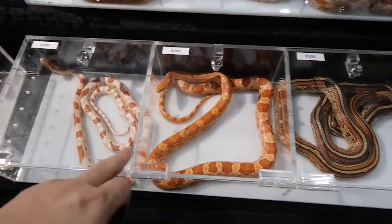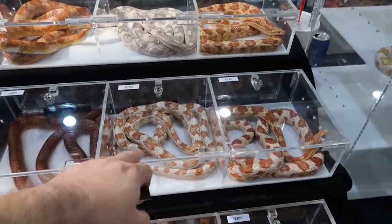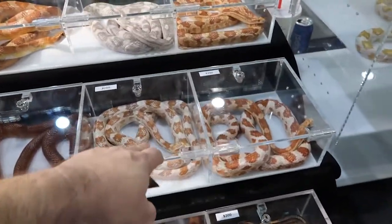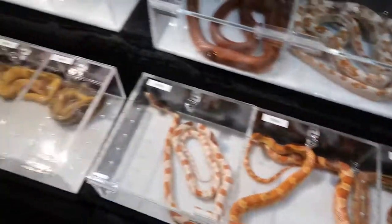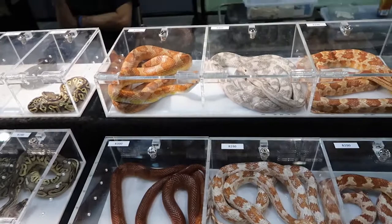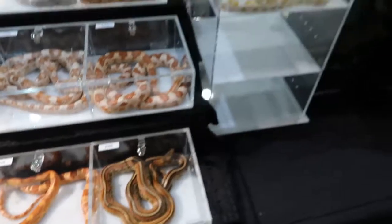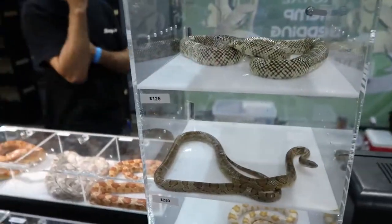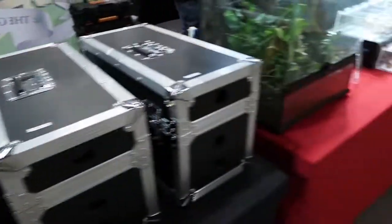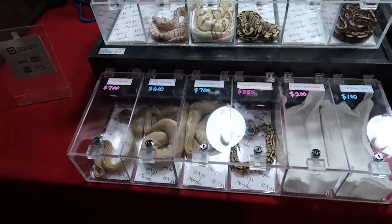Oh, look at those patterns on these. That is pretty. When they look like this, you almost don't even think they're real, but they are. Makes my snake that I have at home look boring compared to these. Like I said, I thought about getting a more colorful one. I might one time. They're various prices, so you gotta keep that in mind. This one's $200, this one's $300. That one's nice. Wow, look at all these varieties.